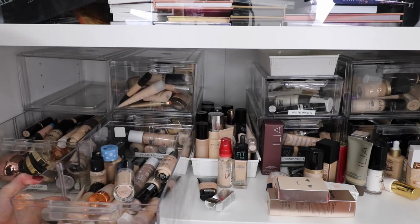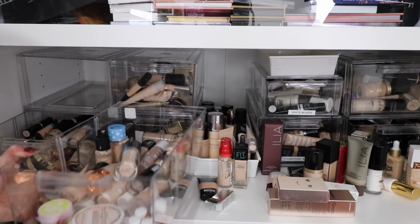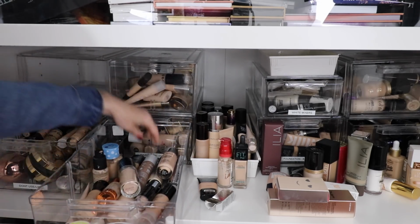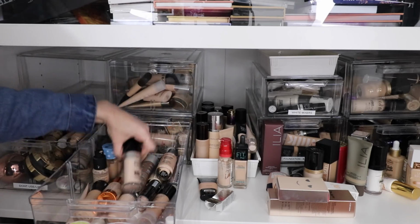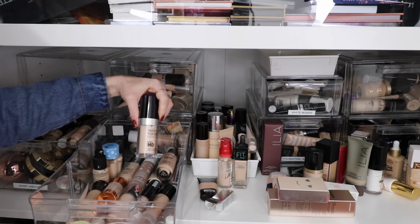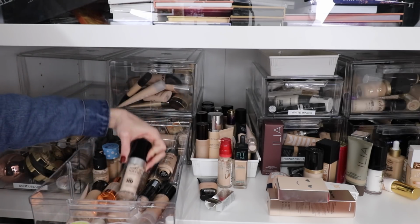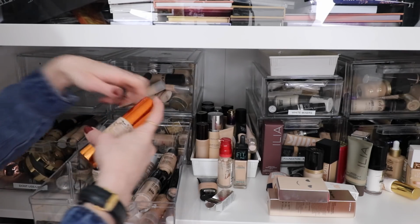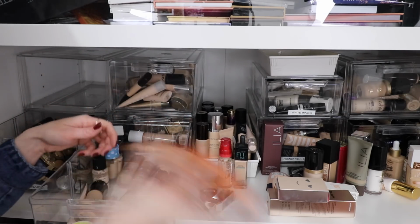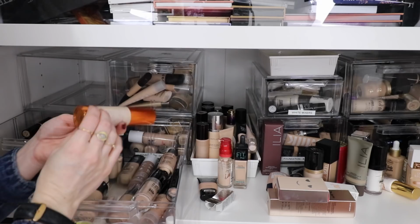Okay, I feel like we're doing good so far. I also got rid of about half in this drawer, so just a couple more that I want to keep trying. Smashbox Studio Skin. I love the Makeup Forever Ultra HD. I haven't tried it though since I've had dry skin, so I definitely want to try that one. The EX1. Wow, that looks a little expired. Hopefully that just needs to be shook. That one might be toast.